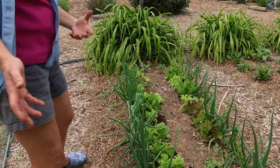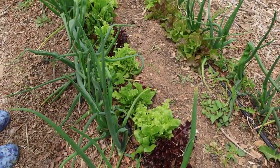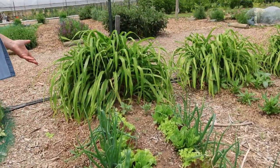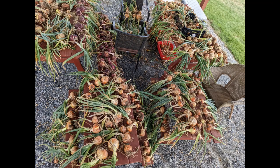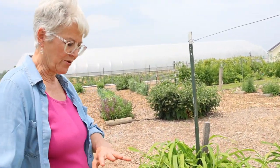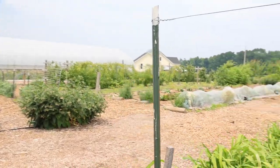And then I do mix things in all over the place. I have some onions here, and I have lettuce on the inside of the onions. Onions are supposed to keep the pests away from everything. I don't know. We had a ton of onions last year, and they were huge. So we'll see. I have them in 3 different spots. Actually, some under the net, which I didn't plan well, and some here, and some on the other side. So we should have a lot of onions.